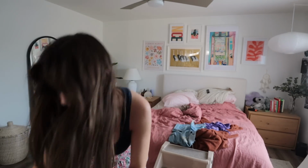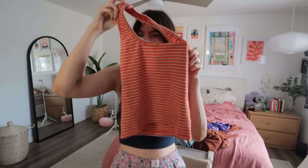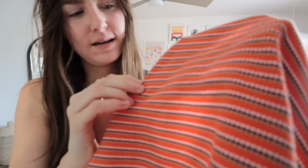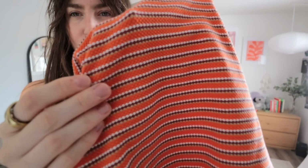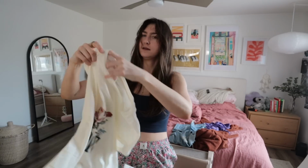So cute! I haven't had fun shopping for clothes in years, probably since before COVID or something, and I had so much fun. I bought the top that I was just wearing, this halter top. It's not ribbed, but can you see the texture of it? It's super nice. And then this graphic tee.